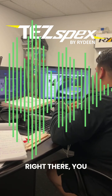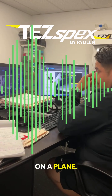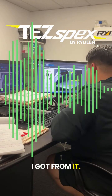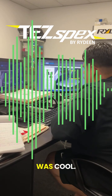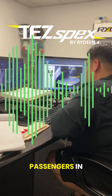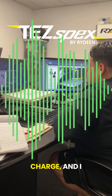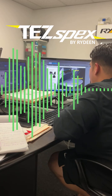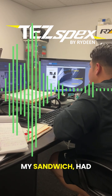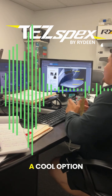Had both of my phones out right there, doing whatever I need to do. It's a table. So figure you're on a plane, whatever you can do on that plane, same thing here. That's the feeling I got from it. So the fact that it has a little built-in wireless charger was cool. You don't have to wire up anything, smack it down right there, you're chilling. Passengers in the back have a cool little folding table. And even when we had to stop and charge and I wanted to comfortably eat something, I used that. I just sat in the back seat and I had my little table right there. Ate my sandwich, had my Capri Sun and cookies. I was kicking back. So this is just a cool option to have, I think.